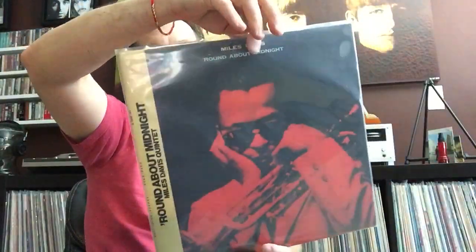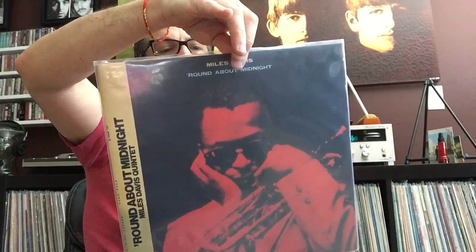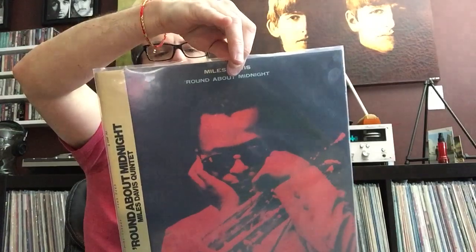This was from 1958. This has Cannonball Adderley, John Coltrane, Paul Chambers, Red Garland, Philly Joe Jones, and Mr. Davis himself. This is a very easy album to listen to, and from the classic era. And yeah, very, very stoked to have that. And then to bookend it, I have Round About Midnight. This is the Miles Davis Quintet: Coltrane, Red Garland on piano, Paul Chambers, and Philly Joe Jones.